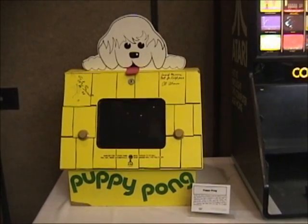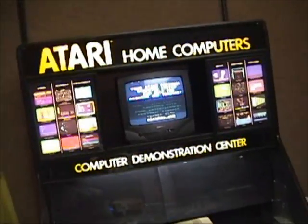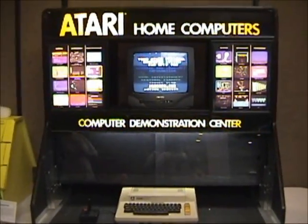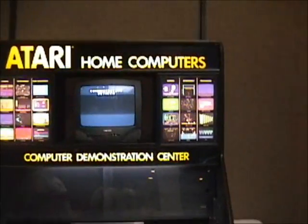Very cool. So we come right over here to a really nice looking display, an Atari home computer demo system or kiosk. We have an Atari 800 in there. It looks like it's actually got something running in there. So a little demo, very cool. And we'll come right down the line.